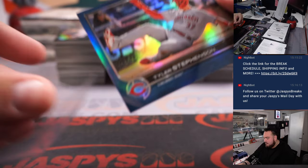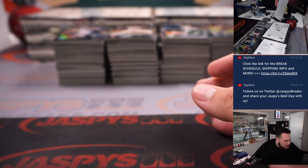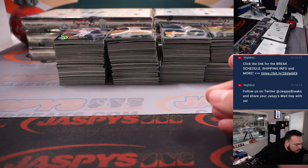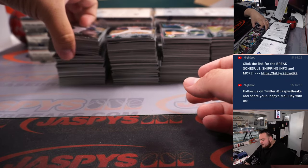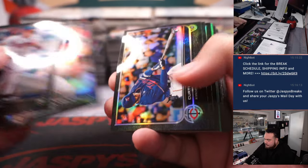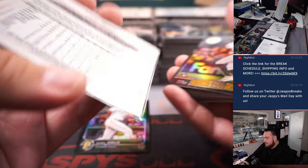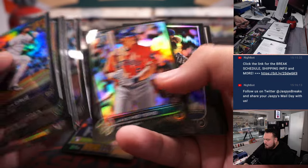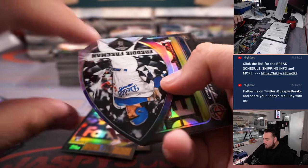Tyler Stephenson, number to 75. Alright, here we go, next one. O'Neil Cruz, Zach Short, number 99. O'Neil Cruz again. Freddie Freeman die cut.